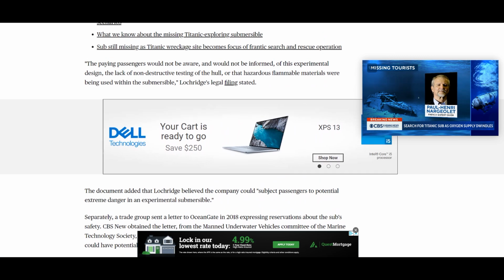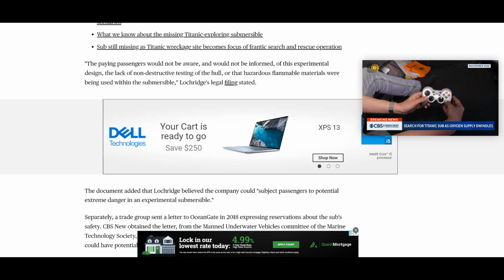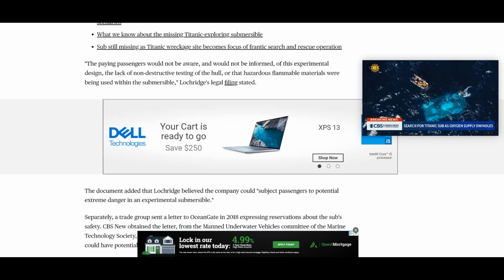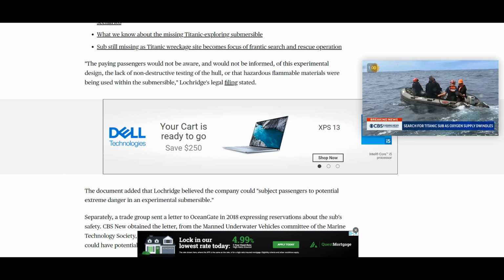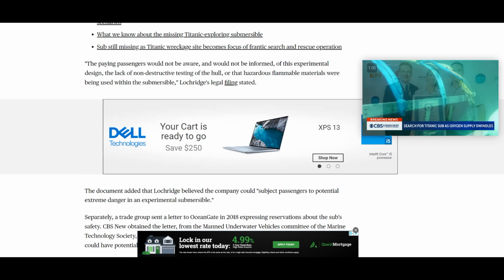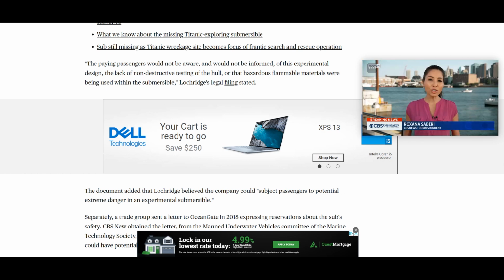The paying passengers would not be aware and would not be informed of this experimental design, the lack of non-destructive testing of the hull, or that hazardous flammable materials were being used within the submarine. So my guess is that destructive testing would be they send it down to 3,500 meters, where it could explode and it's placed in a position that could blow up. So they just tested it in normal circumstances.